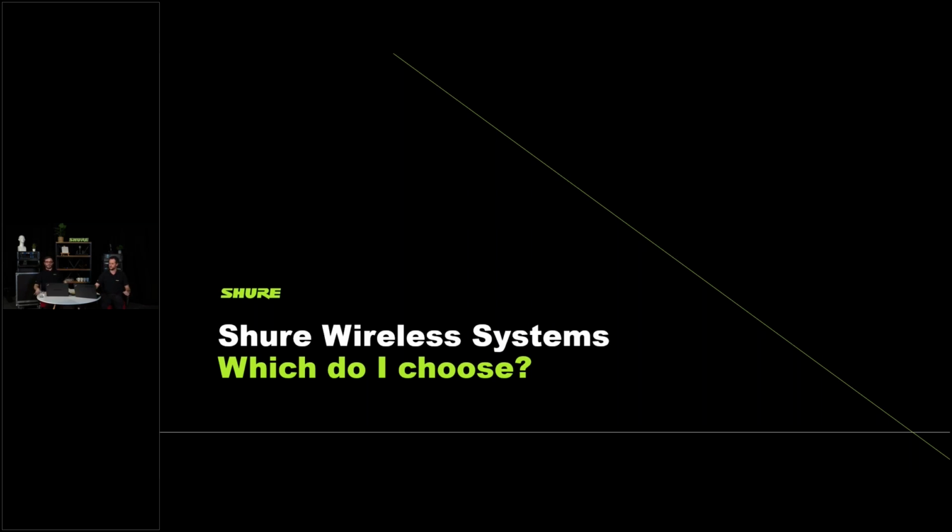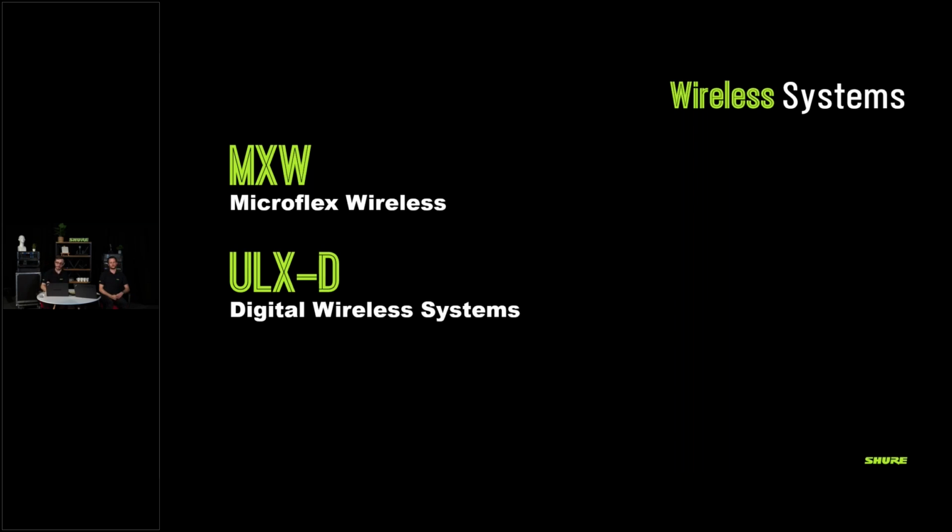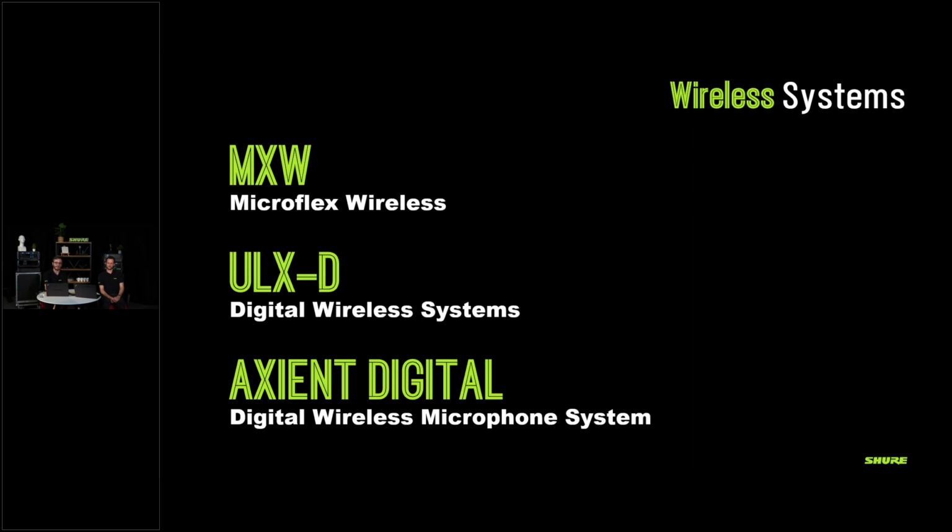So let's have a look at which of the Shure wireless systems you could choose. Again, we've chosen 3 examples here today, but the list is not exhaustive for these 3. So we have got MXW to look at. We've got ULXD, which is the one we're using today, incidentally, and we also have Axiom Digital. Again, all 3 flavors of wireless microphones that are appropriate to the corporate workplace. But just which one you use would depend on the precise set of features that suits you best.